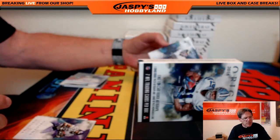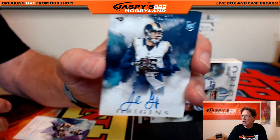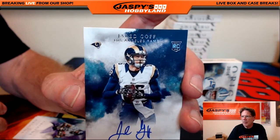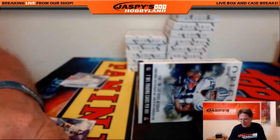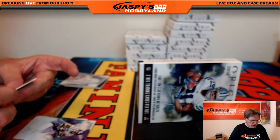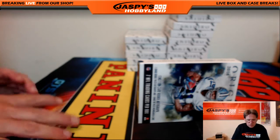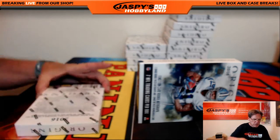And up here, wow, very nice. There he is, starting QB for the Los Angeles Rams, Jared Goff. Jared Goff going out to Bill. Bill has the Rams. Very good, Bill. It's the first Jared. Now, this could be the Jared Goff case. Last case was Carson Wentz. Case before that was Ezekiel Elliott. What if this is the Jared Goff case? Crazy things happen. Next box.